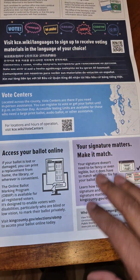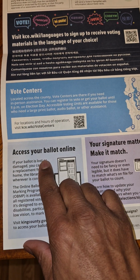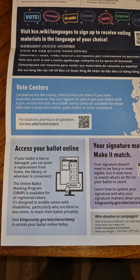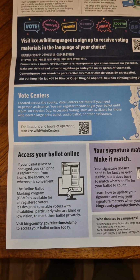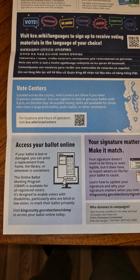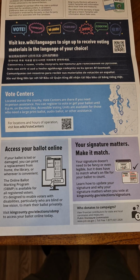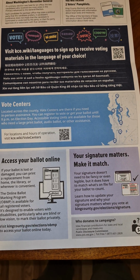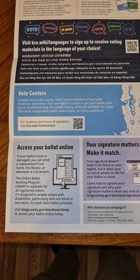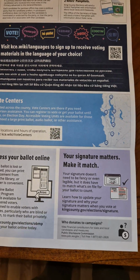So in this nifty little information guide, it has a spot where I think is helpful is to access your ballot online. If you did not receive your ballot or you feel like you lost it or it was damaged, you can print your ballot out online. You can go to the library. Hopefully you have a friend that might let you use their internet connection. But that is an option. And again, you want to have that printed out, marked, and mailed by the 31st of October for safe measure.